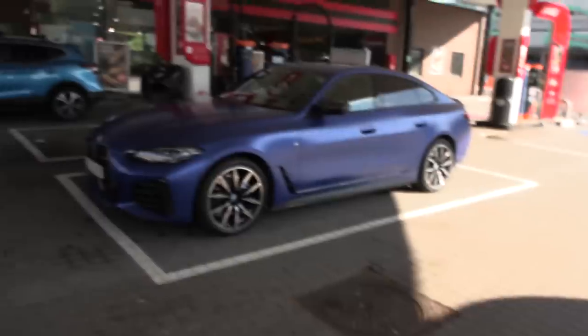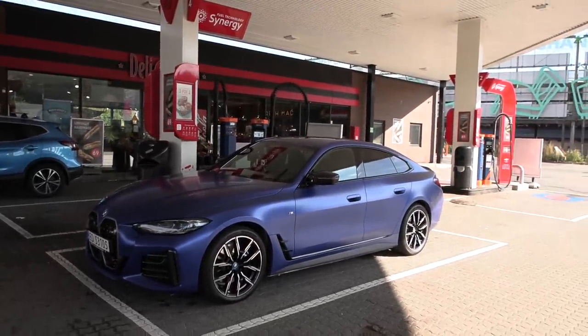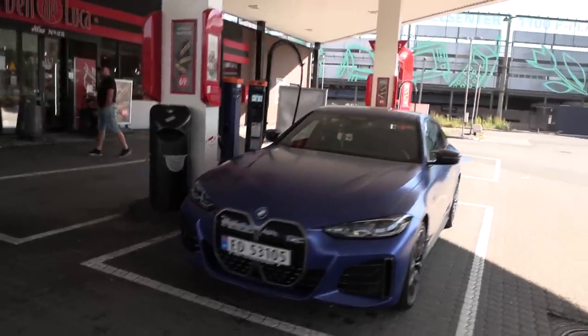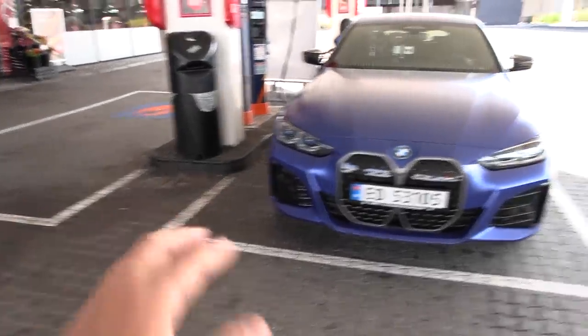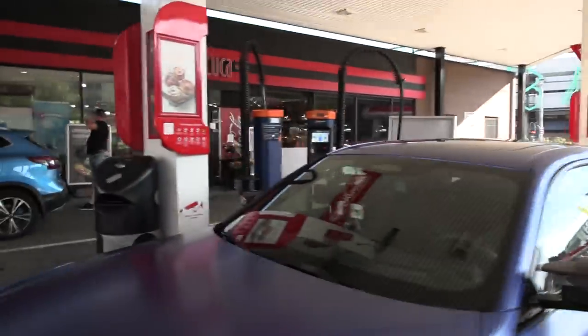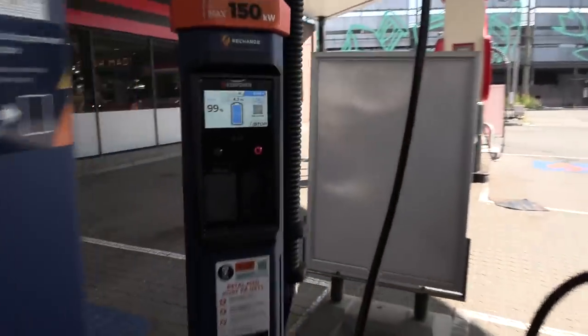So let's see here. This is pretty cool because we have Kempower chargers. Esso and Recharge recently removed the fossil pumps. You can see all the dirty stuff that used to be there. The pumps are gone, and now we have more high-tech stuff. I can show you my charging session. I just drove from home, this is close to my home.